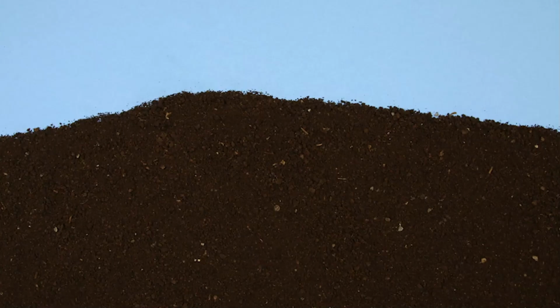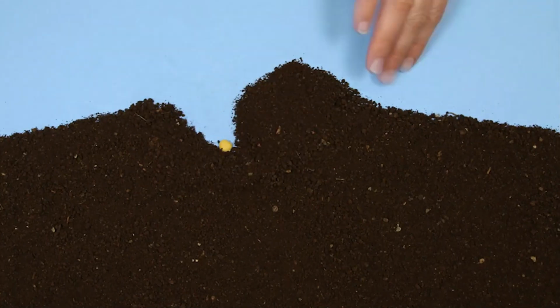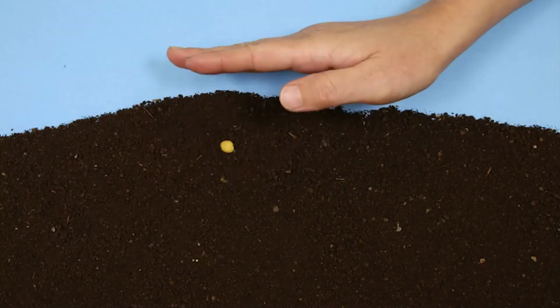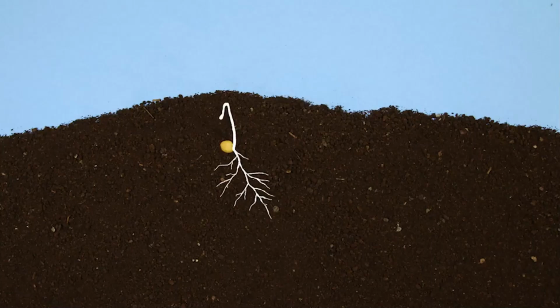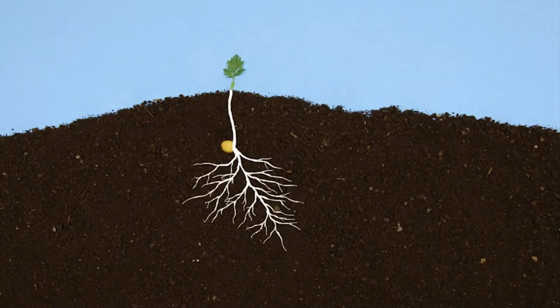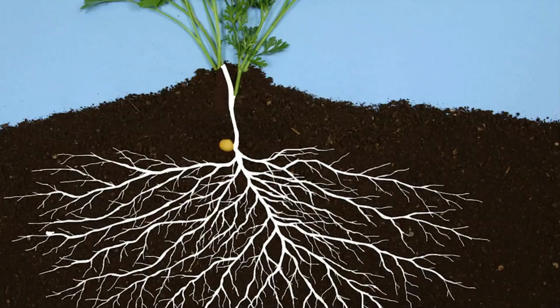What does this mean for gardeners? Let's say you plant a seed in soil without any mycorrhizal fungi. The plant's roots will go out in search of nutrients and water to feed its growth. As the available resources are used up in one area, the roots grow further and further out, expending more and more of the plant's energy.